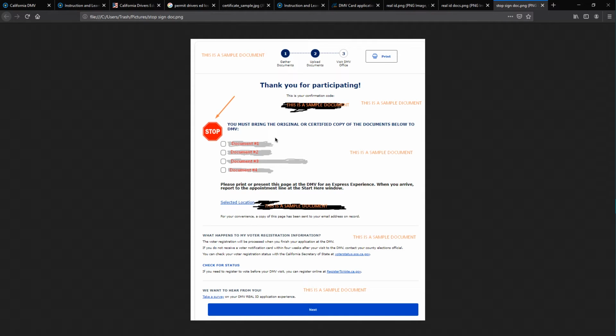You're going to want to print this page out, and you're going to want to bring the 4 documents that you scanned to the DMV. Note, just because you scan the documents online does not mean you don't have to bring them to the DMV. Every single document that you scanned or took a picture of, you need to bring with you to the DMV, as well as a printout of this page. This is your appointment ticket.